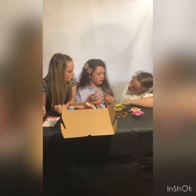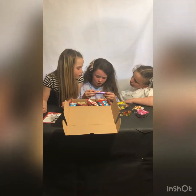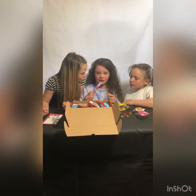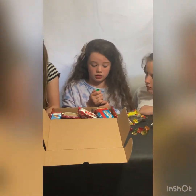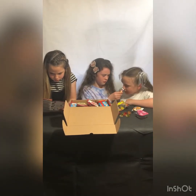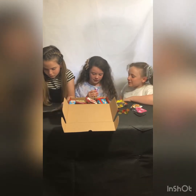Right, since Kayla picked this one, we're going to try this one. This is Bon Milk, Smarties things. So we're going to try it. They look like mentors. Let me smell! They smell good. Smell like plastic.